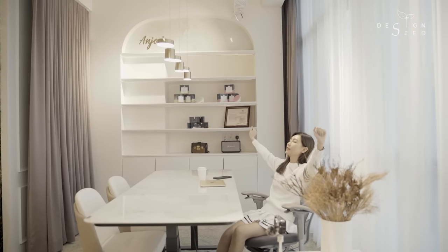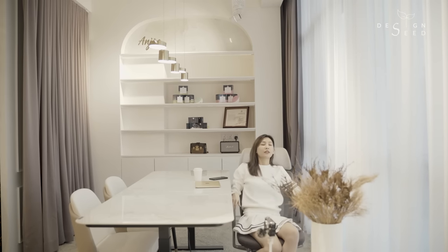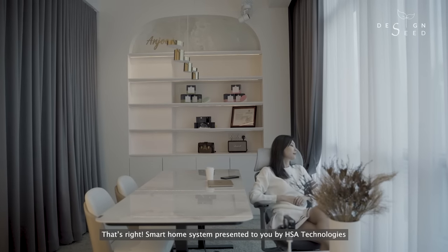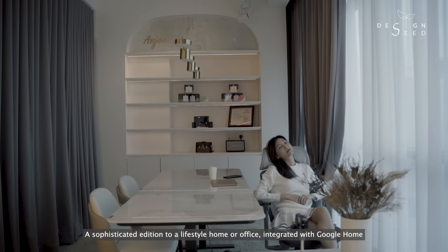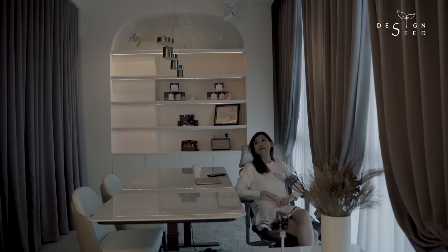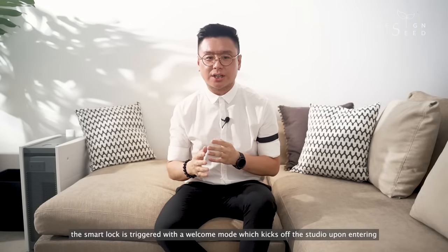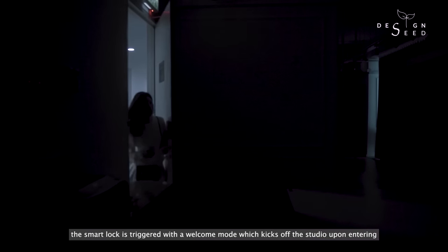Hey Google, relax mode. That's right. Smart home system presented to you by HSA Technologies, a sophisticated addition to a lifestyle home or office, integrated with Google Home. From the moment you enter, the smart lock is triggered with a welcome mode, which kicks off the studio upon entering. Hey Google, I'm on!